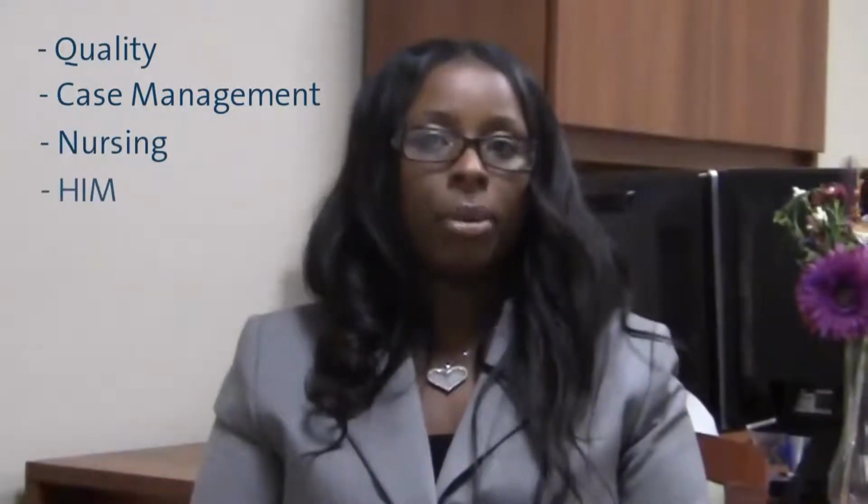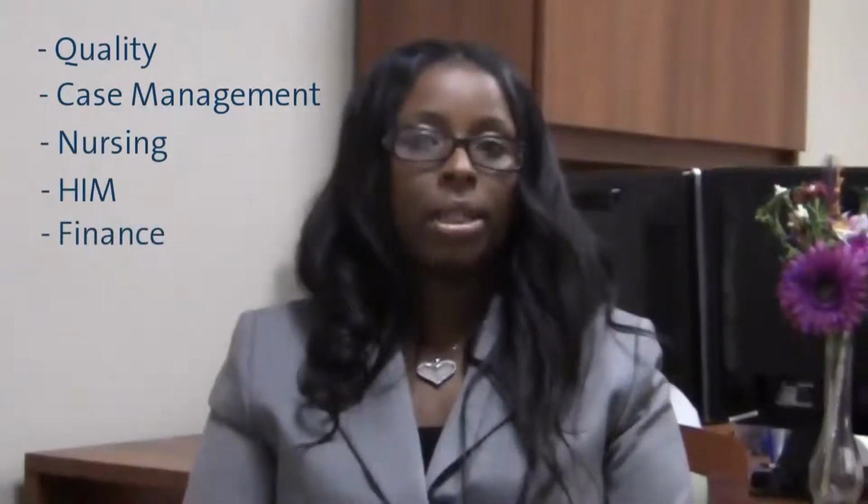Collaboration is one of our main core values we abide by on a daily basis. We collaborate with clinicians and various departments in the hospital, including quality, case management, nursing, health information management, and the finance department. We also work with ancillary departments in IT to implement new designs to assist clinicians with documentation.